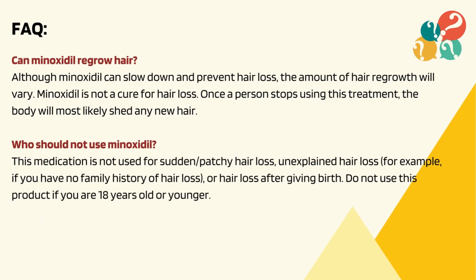Frequently asked questions. Can minoxidil regrow hair? Although minoxidil can slow down and prevent hair loss, the amount of hair regrowth will vary. Minoxidil is not a cure for hair loss. Once a person stops using this treatment, the body will most likely shed any new hair.